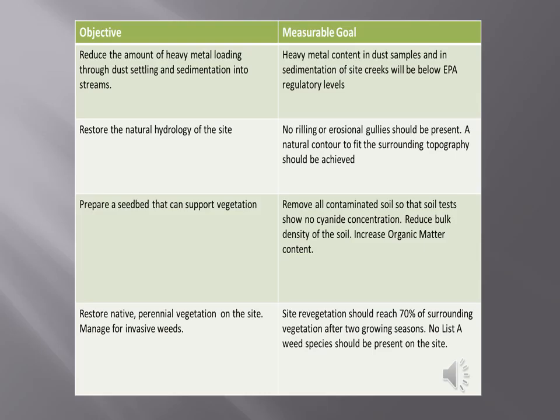The third objective is to prepare a seedbed that can support vegetation. Soil tests from below the heap leach pile should show no residual cyanide. Bulk density will be reduced, and organic matter content will be increased. The fourth objective is to restore native perennial vegetation to the site and to manage for invasive weeds. Vegetation should reach 70% of surrounding undisturbed areas within two growing seasons. No List A weed species will be present.